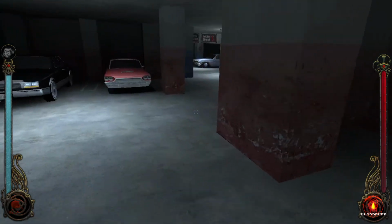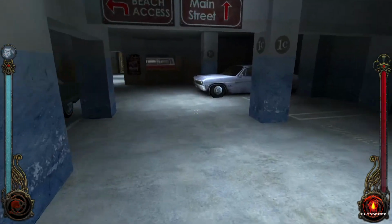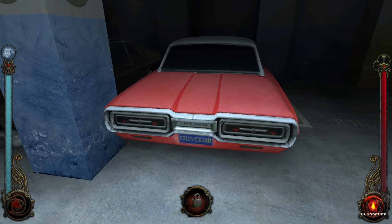Okay, red car. I don't know what a Thunderbird looks like. Don't think it's that one. That's a van. Here's another red car. Aha!